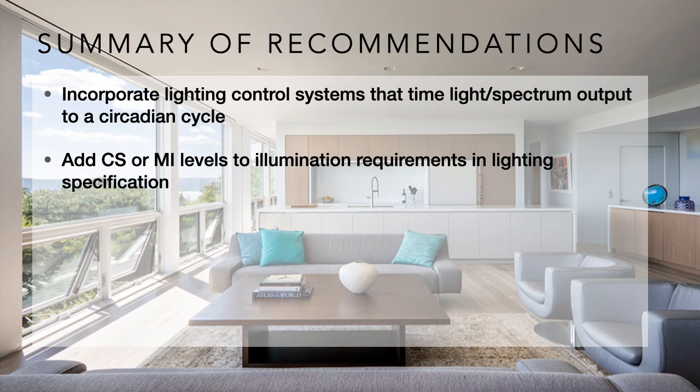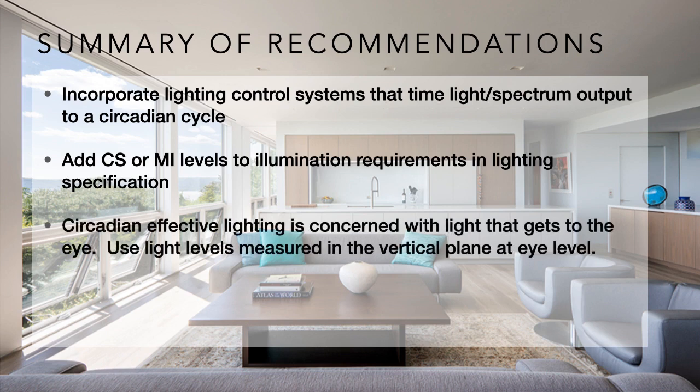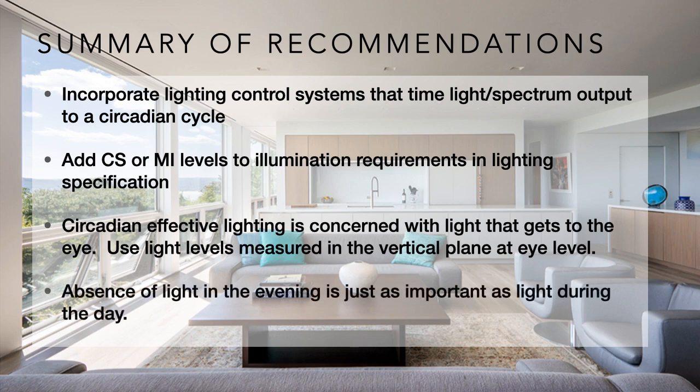Circadian effective lighting is concerned with light that gets to the eye. Specify light levels measured in the vertical plane at eye level. And don't forget that the absence of light in the evening is just as important as a lot of light during the day. Keep melanopic light levels as low as possible after 6 p.m. It also helps just to dim lighting after that time as well.